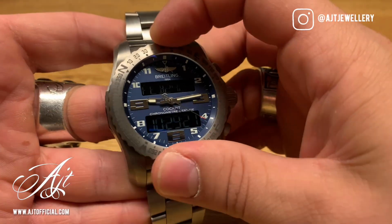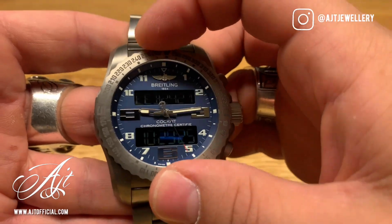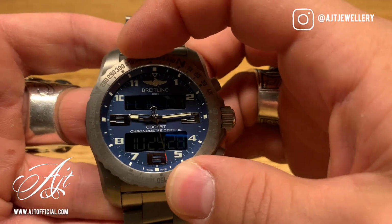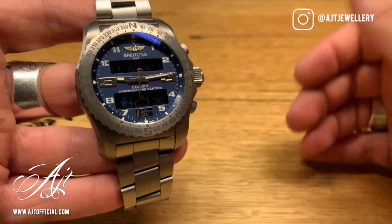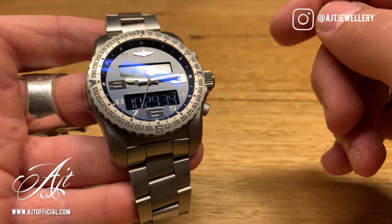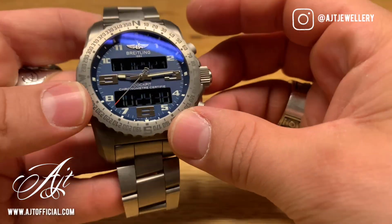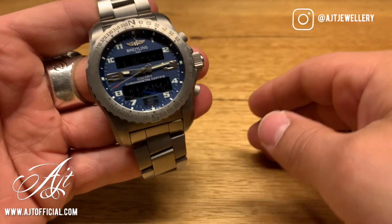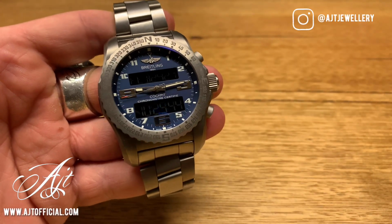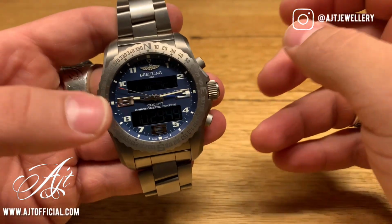it does have a rotating bezel here with a compass on it, so compass numbers here. So obviously if you know how to read your direction with the sun, you can use this feature to locate north and south, east and west. That's pretty cool, obviously for pilots and stuff like that to use. Other than that, guys, it has a ton of features. It is 100 meters water resistant, and they do recommend to get these serviced every 2 years because there are gaskets in this thing.